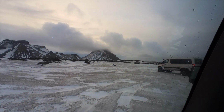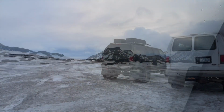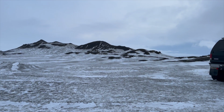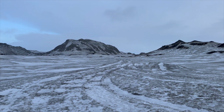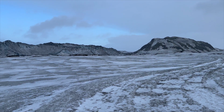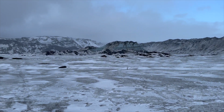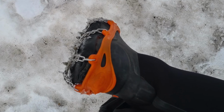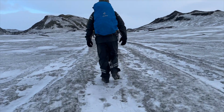The end of the drive is a small base camp area on the highlands near the roots of the Kötlujökull glacier. The view of the glacier, volcano, and mountains is spectacular. We were given helmets and crampons to put on for the hike. Once geared up, you start the trek to the entrance of the ice cave.